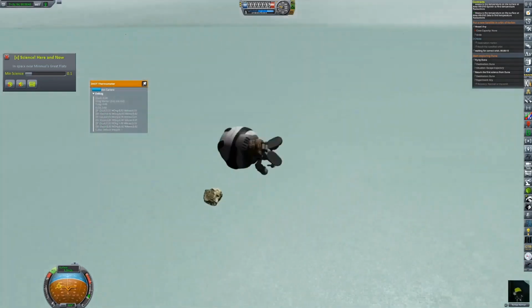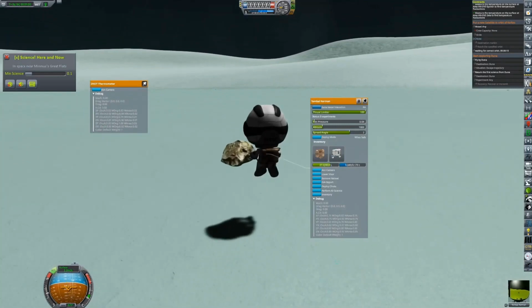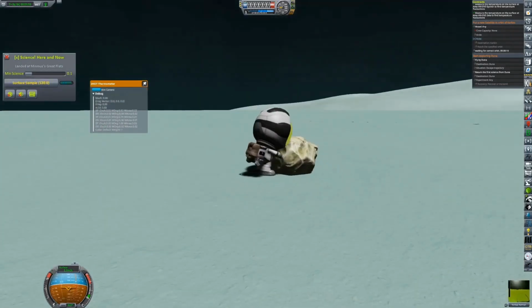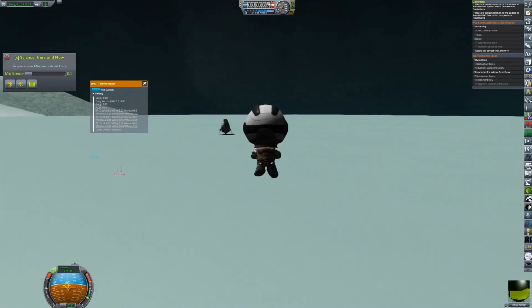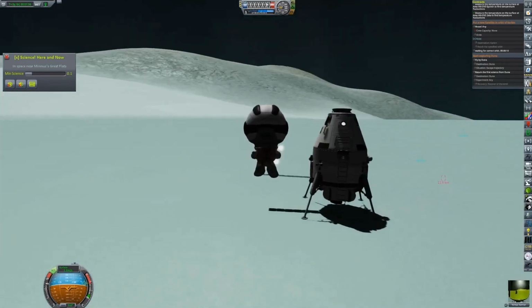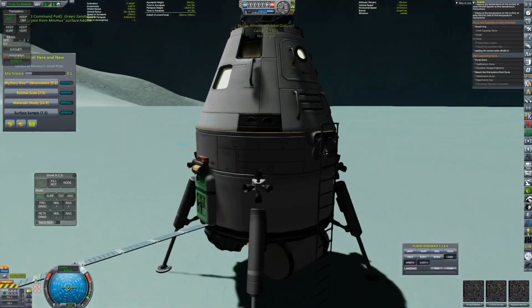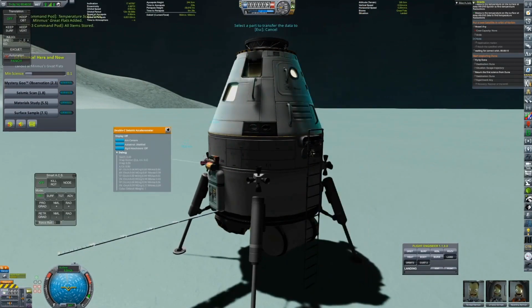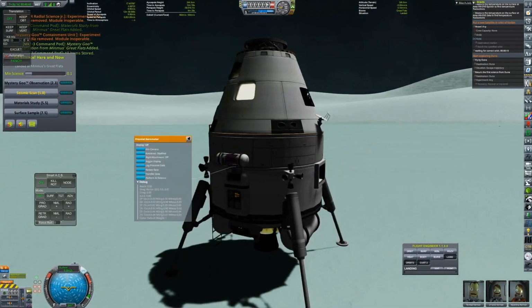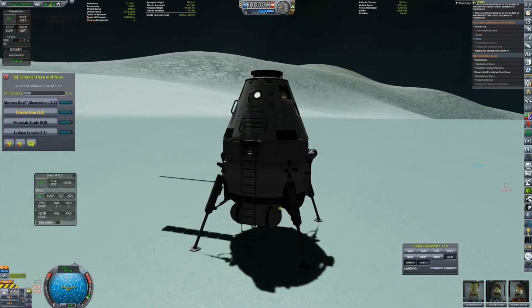But we have completed that contract, and we also have a contract to pick up a Minmus stone. It was like a Minmus green sandstone. So we just send Tombo Kerman out to pick it up, and we get some money for that. Actually, we have to return it back to Kerbin first, but we will get some money from that.